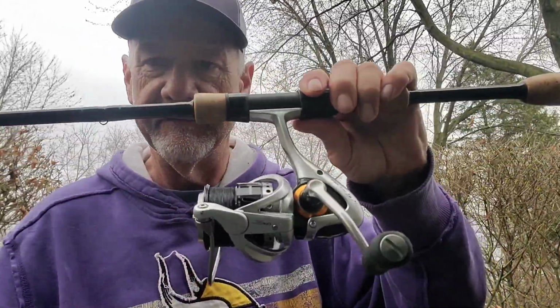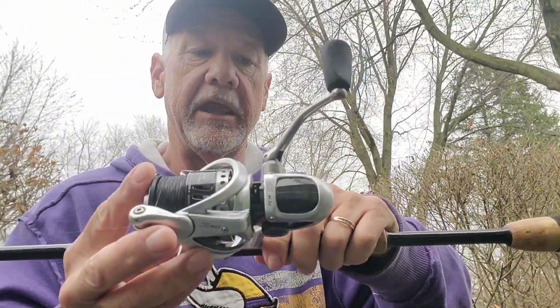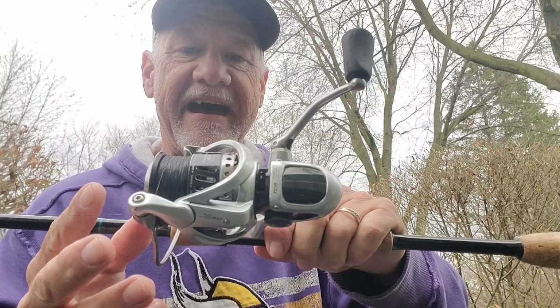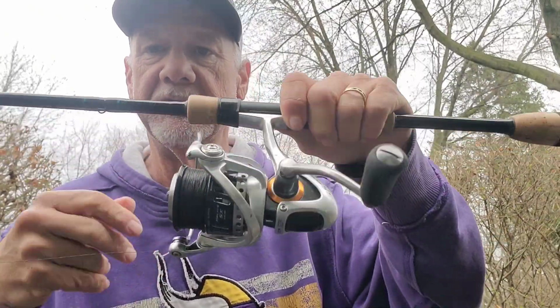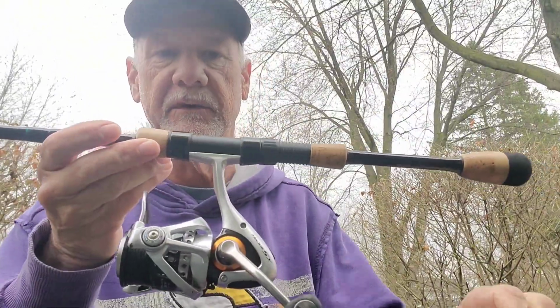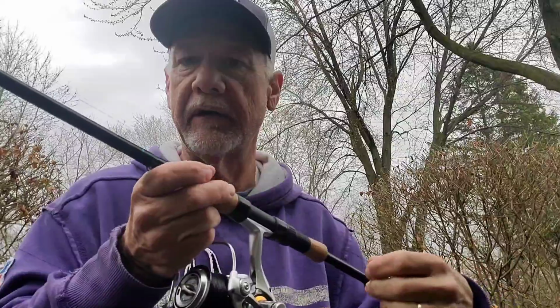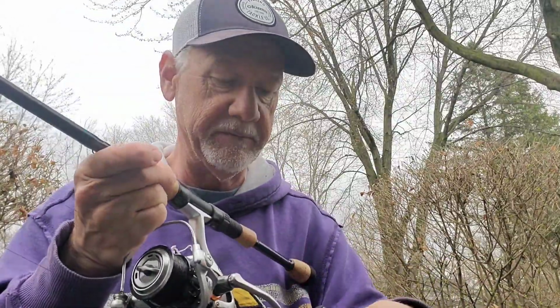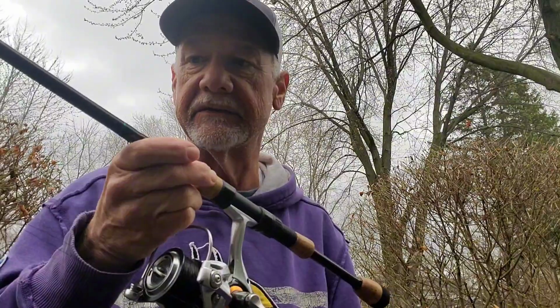Paired up to my favorite reel in the world. This is an Okuma Helios SX 4000. This rod and reel are super light, super smooth. I mean, I can't tell you how easy it is to catch fish with this thing. It was a little hard to tell the bite when it's slow water like it was today. I prefer something a little bit slower action, but other than that, this rod is a nice rod.